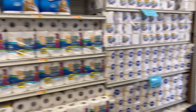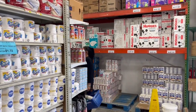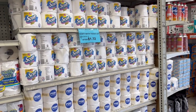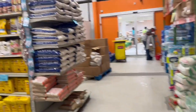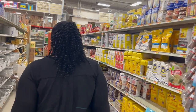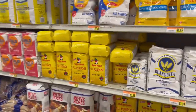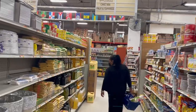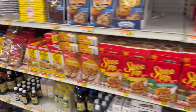So if visitors visit the TCI, you have lots of different choices that you could come and check out at Sunny Food. It's wholesale and retail. You have all different types of flour and sugar. You have different varieties, different choices you could purchase at Sunny Food. So if you come to Turks and Caicos on a vacation, you could check out Sunny Food.